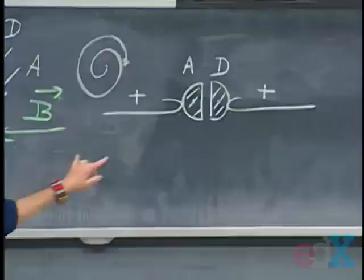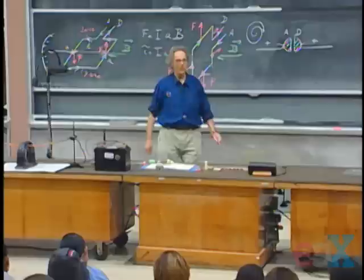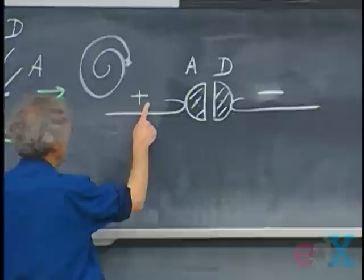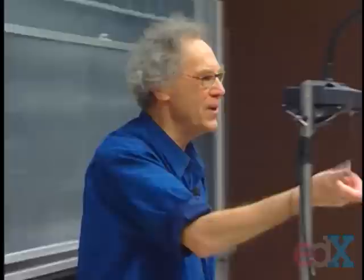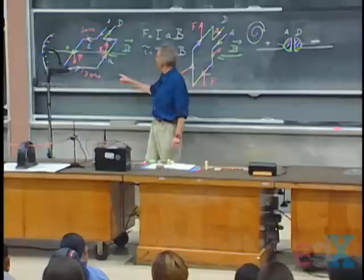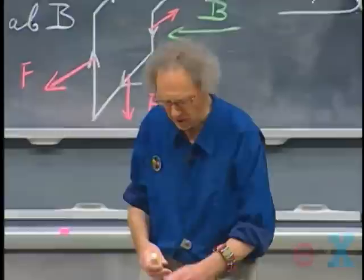But there's something else which is very clever about this design. If the gap between A and D is an insulator, then what's going to happen when this rotates 180 degrees? A, which now is on the positive side of the battery, this is negative, of course. If you rotate 180 degrees, A will be on the negative side of the battery. So now every rotation, the current will all by itself change direction, and we call that a commutator. And so now the torque reversal will not occur. If at the right moment the current switches direction, the torque will always want to rotate the loop in exactly the same direction. And that's the idea behind a commutator.